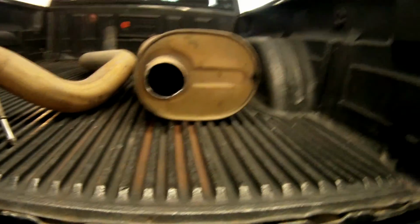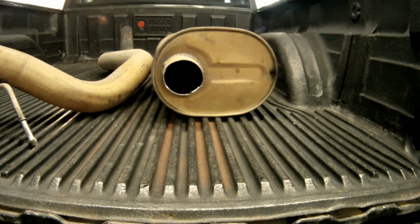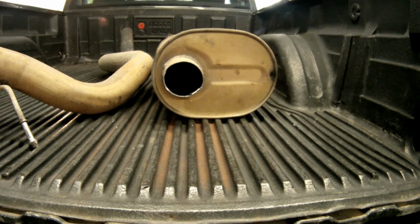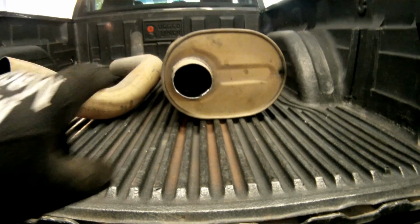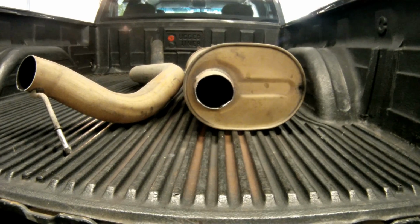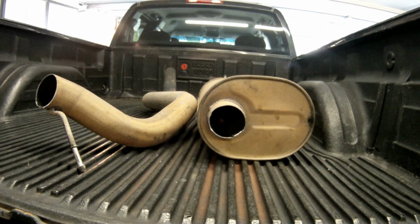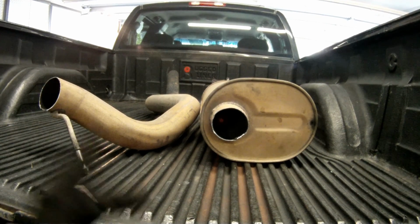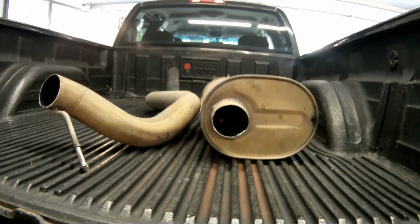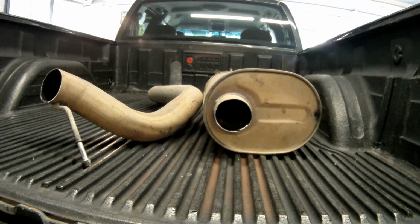For the catback itself, I ended up cutting it in front of the muffler so that I could get the part that goes over the rear axle out. Otherwise, I didn't have the truck high enough. I don't think you could get it out from over the axle anyway. So I cut this, and all this is going to go to the scrapyard. The catalytic converter, I may be able to scrap it, but I'm not sure.